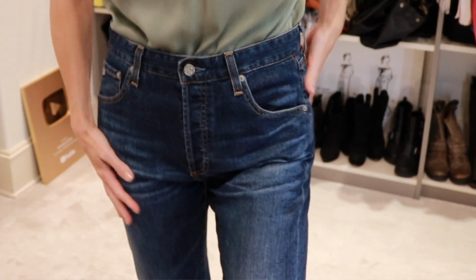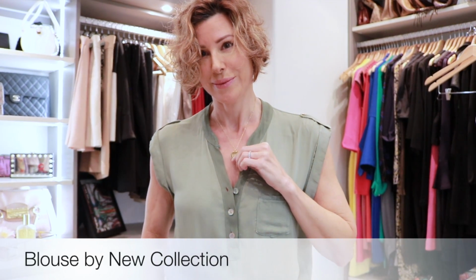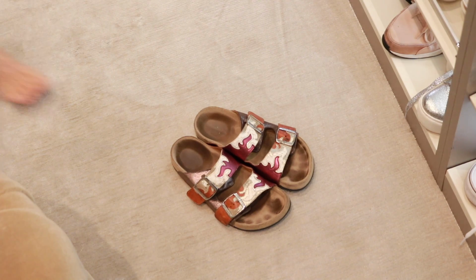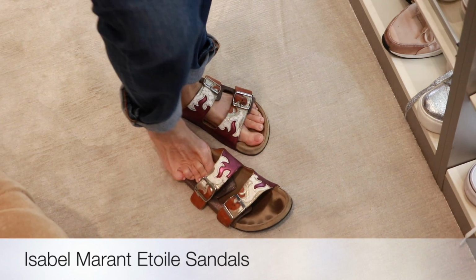I want to pair it with a top that I've chosen. It's a soft green V-neck button top. I love the sleeve detail and of course the opportunity for a necklace when you wear a neckline like this. And I'm choosing a lovely gold medallion by Gorjana. My shoe choice, comfortable yet very stylish. These are Birkenstocks by Isabel Marant.